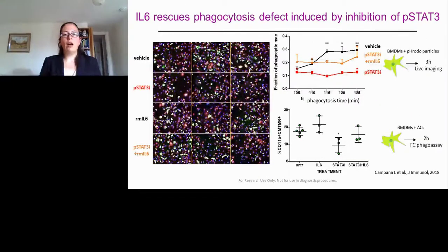We then moved to analyze whether this lower activation of STAT3 had any functional meaning. In order to do so, we performed an assay in which we took wild-type bone marrow-derived macrophages and treated them with a pharmacological inhibitor of STAT3 to verify whether this induced any functional defect in the macrophages. We used two different approaches.